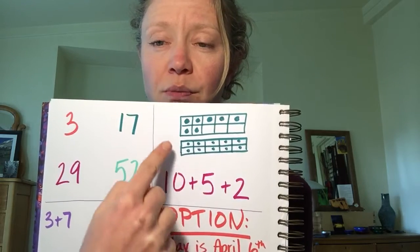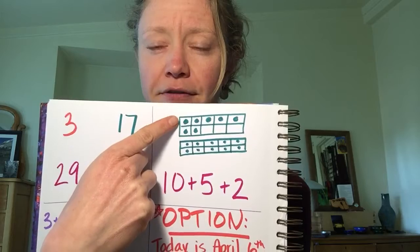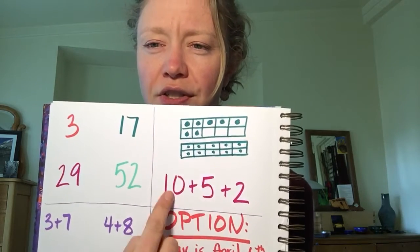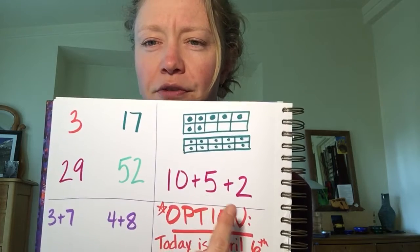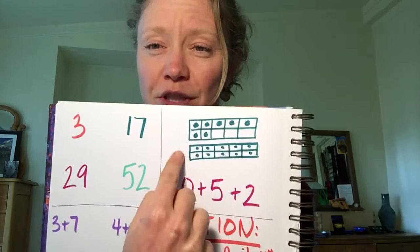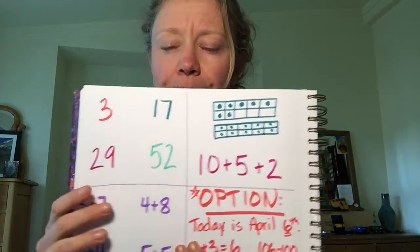Or maybe you could point out, oh, I see 5 in the top row, I see 2 in the bottom row. So you're trying to understand that 10 plus 5 plus 2 is 17. This is also a picture of 17, and making some connections that way.